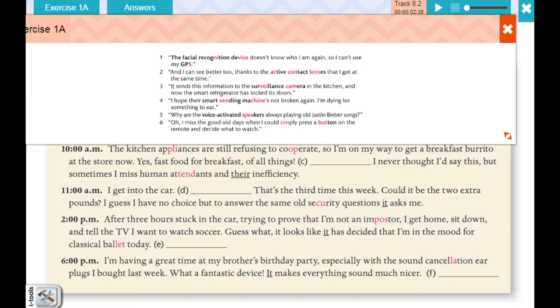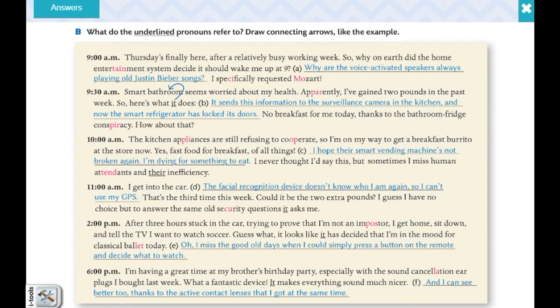6 p.m. I'm having a great time at my brother's birthday party, especially with the sound cancellation earplugs I bought last week. What a fantastic device! It makes everything sound much nicer. And I can see better, too, thanks to the active contact lenses that I got at the same time.